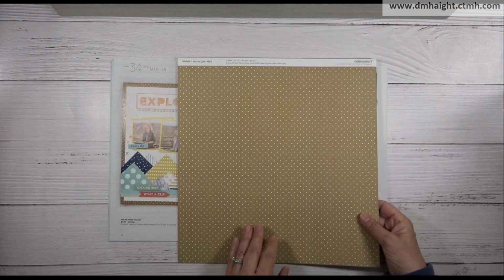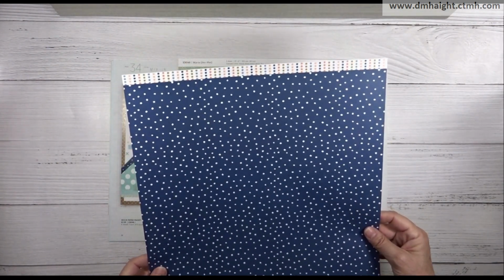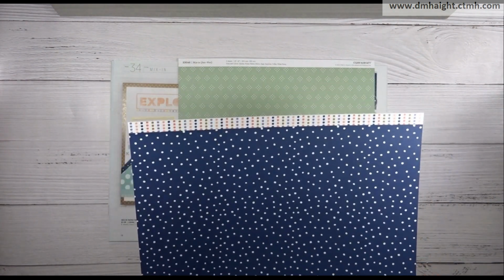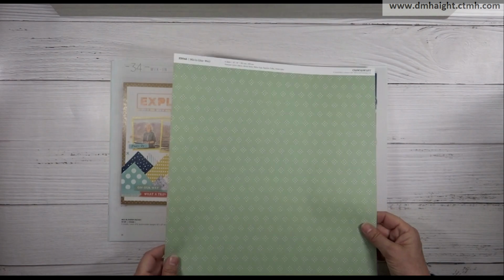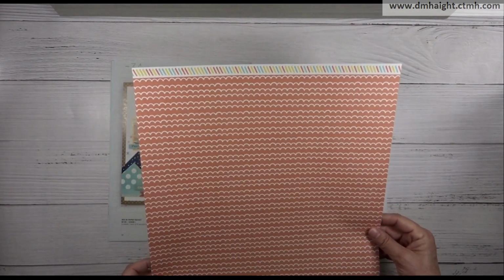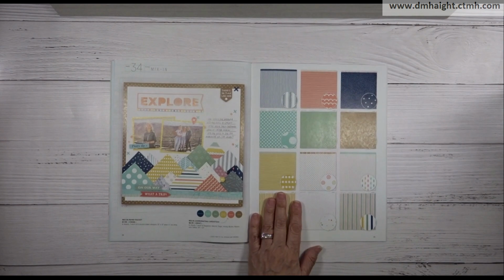And like a tweed. Then we have white dots on toffee and scattered dots in white on sapphire and a zip strip. And these are those same squares that are part of that other pattern. Look the same, just in other colors. And then dots on sage and scallops on melon and zip strip there. This is a good one. We get lots of use out of this collection.